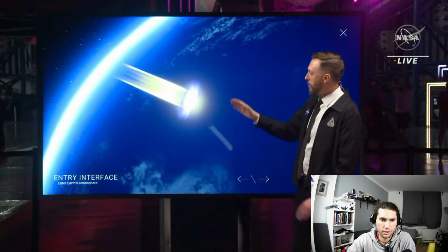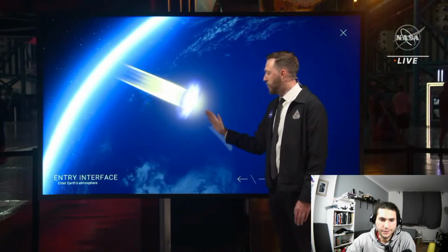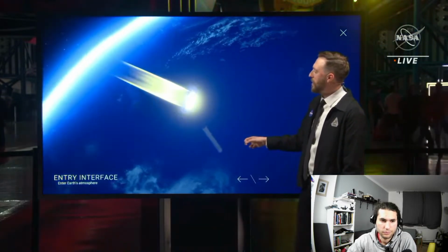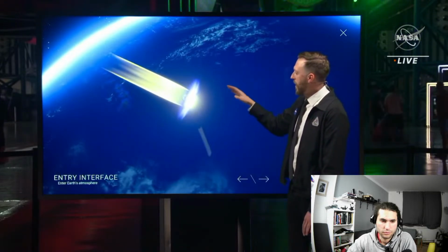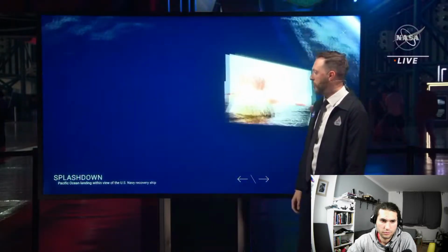So basically, you can come in too shallow and skip off the atmosphere, too narrow, and you're going to do what's known as a ballistic entry, which really heats things up. We're going to do kind of a mix where we're going to skip once off the atmosphere, and we're still going to get the heat, but that helps to reduce some of the G loads on the crew.